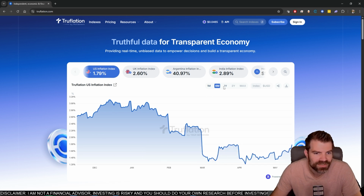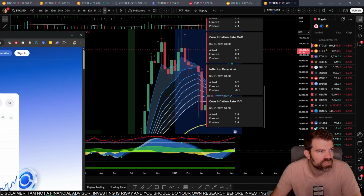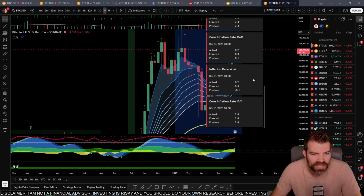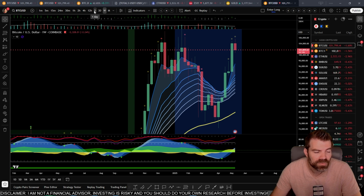But if you look at the 1 year here, you can see it has been going down a lot. We were all the way up at 3% in December, and then it went all the way down to about 1.2%. So inflation is overall going down, and might continue doing that. So that's what you kind of want. You want inflation to be coming down because then there's a higher chance for the Fed to cut rates.